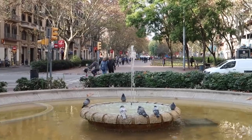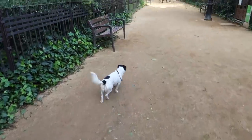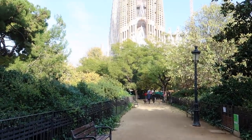From here on in, we just wandered and rambled. Barcelona is chock full of amazing architecture, stunning design, and fantastic art.